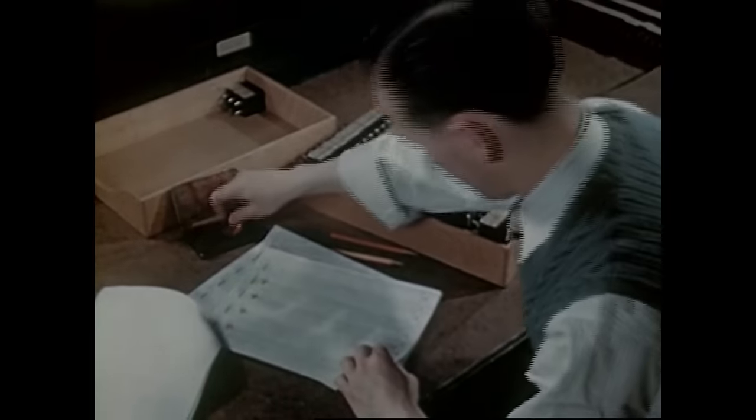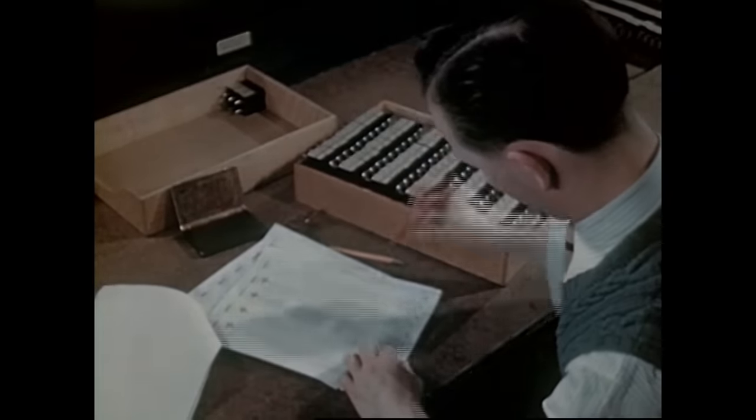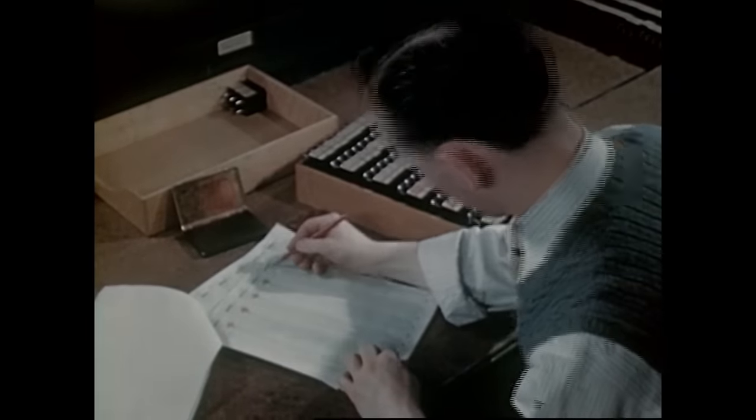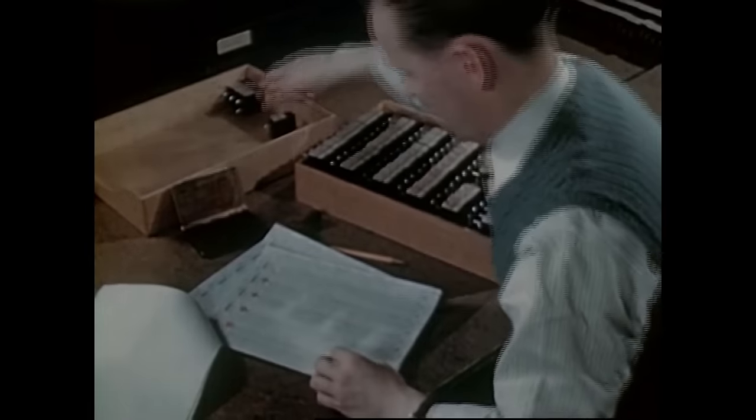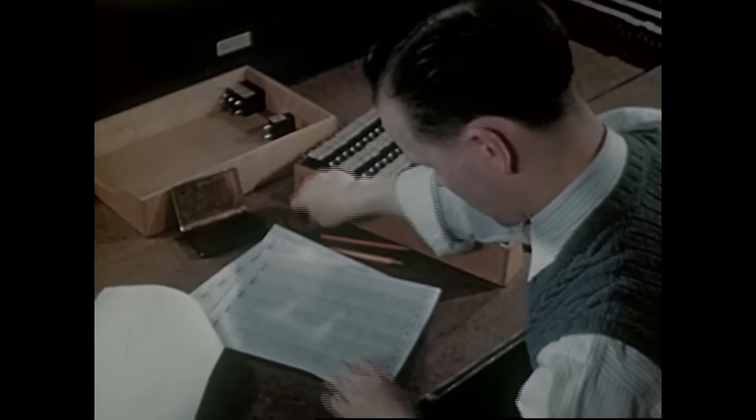The record charts of each crystal are checked. Those that pass are okayed and sent on. Any crystal whose chart indicates a failure within the temperature range is rejected.